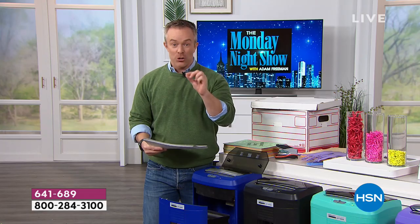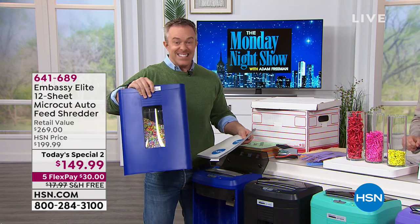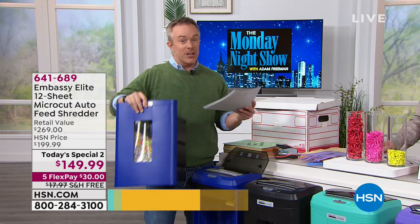So realize, smaller shred, but also we're giving you a larger waste bin. So this could be your office waste bin. It's a 6 gallon bin, right? But more importantly, because it's so small, you're gonna empty it less.